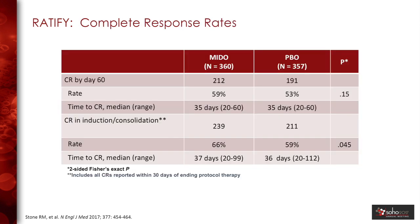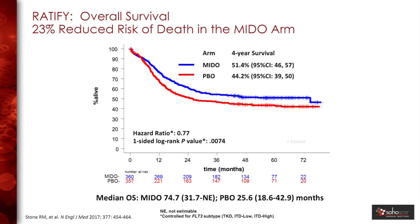There was no statistical difference in CR rates. However, there was an improvement in overall survival. I think the best way of looking at this data is midostaurin 51% at 4-year survival versus 44%, with a 23% reduction in the risk of death in the midostaurin arm, and that was a hazard ratio of 0.77. The median survival, a note to the fellows, you have to be very careful about the median survival. 75 months versus 25 months looks incredibly impressive, except when these curves are hanging around the 50% mark, you could see how you get that dramatic difference in median survival.